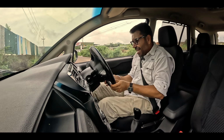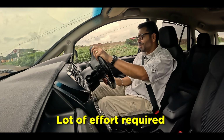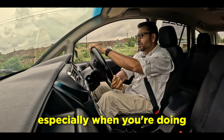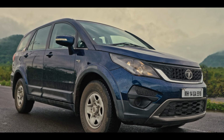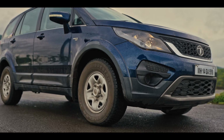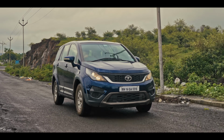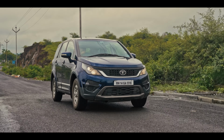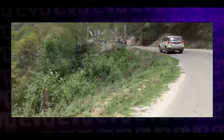Huge turning circle, and the steering, this is power assisted, but a lot of effort is required, especially when you're doing three-point turns. The other thing, lots of turbo lag. Until the engine spins up to around 1800 RPM, it's practically dead. So you have to keep it on the boil. And that means when you're driving in the mountains, you also do need to shift gears a fair bit.